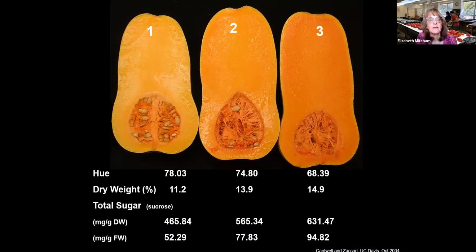In terms of the internal development, this is some data from Marita Cantwell from a number of years ago, looking at the internal color, and she did some evaluations. We want a bright internal color when we harvest the squash, with high sugar content and high dry weight. This middle one, I think, is kind of an optimal maturity. Number 3 maybe is getting to be a little overmature, but maybe still would be acceptable, whereas number 1 is a bit immature. And the immature squash will actually lose water faster and have a shorter storage life than the ones that are harvested at the right stage.